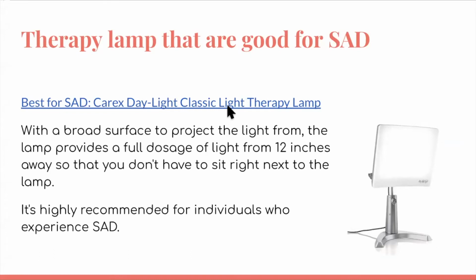This type of therapy lamp has a broad surface that will project the light from it, and the lamp provides a full dosage of light from 12 inches away, which means that you don't have to sit right next to the lamp, which is a great benefit. It is highly recommended for individuals who experience SAD. This is a picture of this particular lamp, and you can see that it has the widened surface and it has a stand as well.